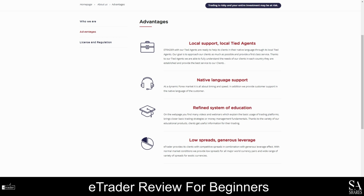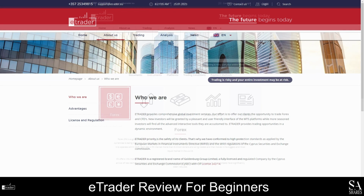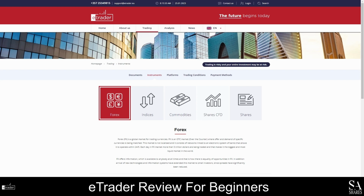Overall, eTrader offers competitive trading conditions and seems safe and reliable. However, opening an account is always done entirely at your own risk and discretion. Remember that trading has high levels of financial risks, and online markets are volatile. So be sure to trade responsibly and only trust the advice of a professional advisor. We highly recommend reading over the terms and conditions of trading with any broker before making any financial commitments.